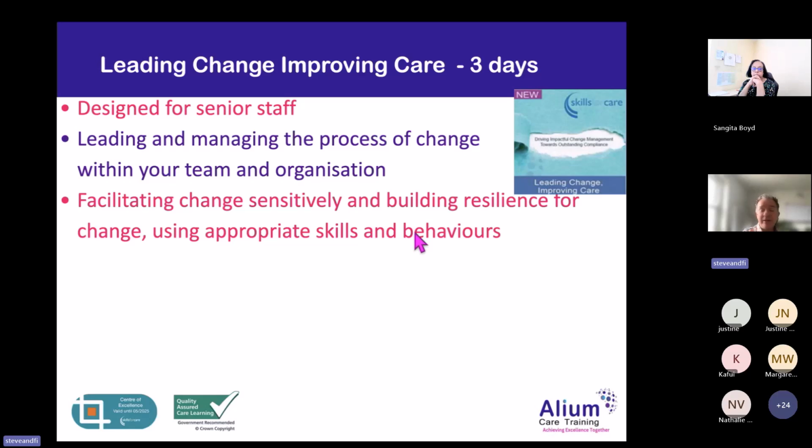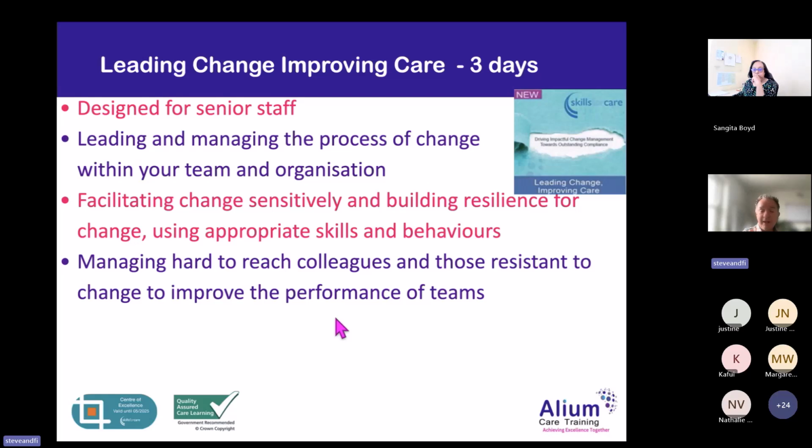So that's about bringing about change sensitively, how to build resilience for change so that you have staff teams that are more open to change in the future, and the skills and behaviours we need to do that. And no matter how good we are at managing and leading change, I think it is sometimes inevitable that we have people in our teams who still seem to be very unwilling to engage with the change process or resistant to it. So we've specifically looked at how we understand what's going on for them and use that to help them to change in the way that we need to, in a way that works for them as well.